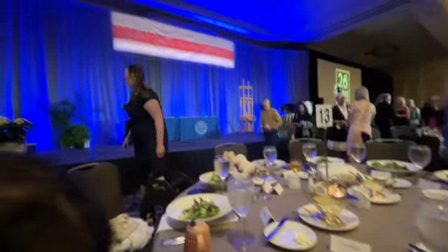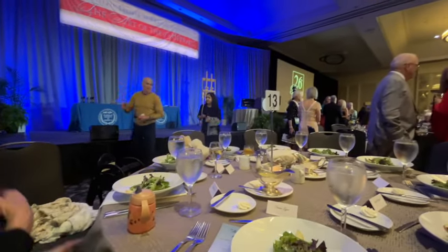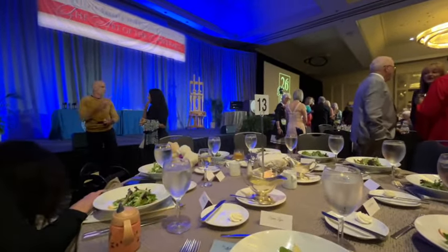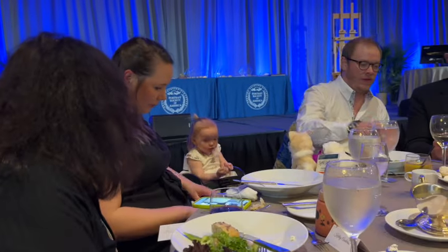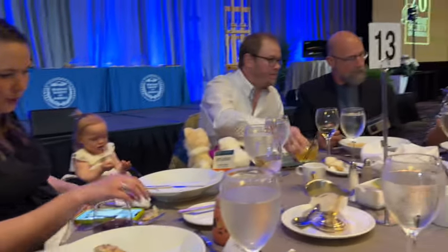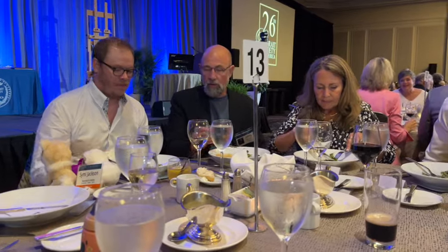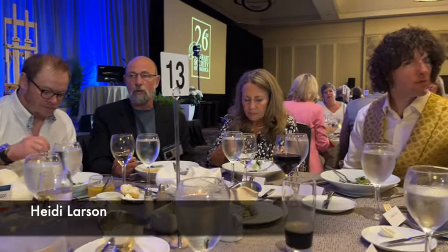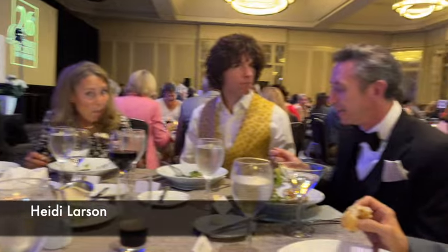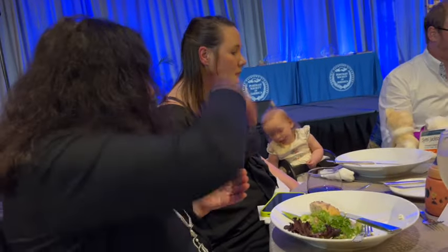So we just sat down at our table and we're very up close. This is great. Table 13, lucky 13. I get to watch Isla eat and all her cute expressions. Awesome table. Joe Hawkins, Jeffrey Larson, his beautiful wife, Shane Wolf, Tim Reese, Scott, and me. Oh, I forgot Kathy and Simi.